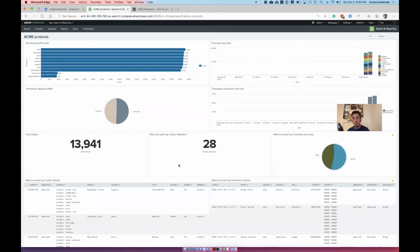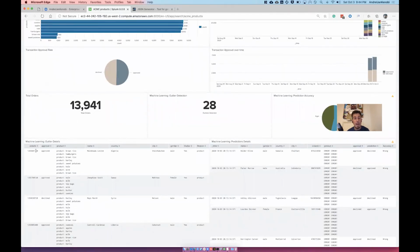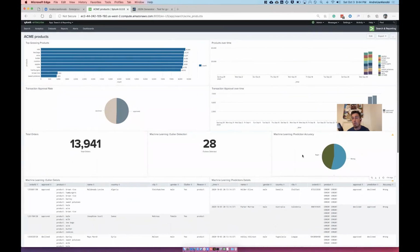And then here we are using the machine learning toolkit of Splunk, right, just to derive live information. So we used the machine learning toolkit of Splunk over these 14,000 orders roughly, right, to identify 28 outliers. And you see here, you can have more details about when the outlier was identified, and also a prediction accuracy, right? Here we are just trying to predict if the actual order will be approved or declined, right? It's pretty much a coin toss, but it's not surprising in this case because all the data is generated randomly, right? So I wouldn't expect that much more, to be honest with you.